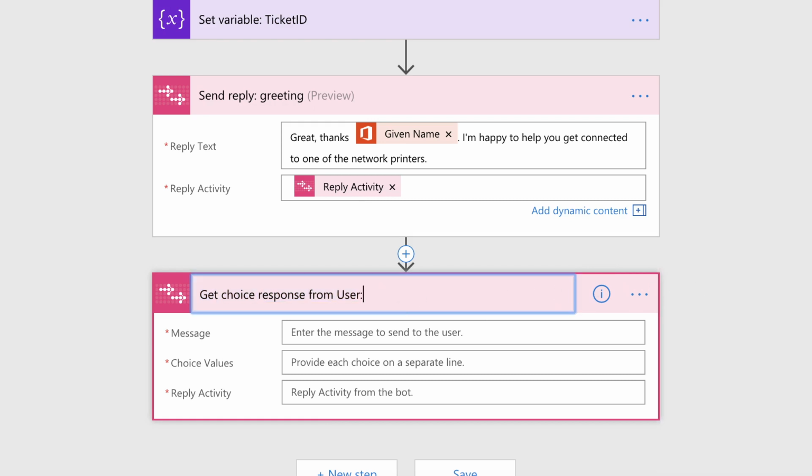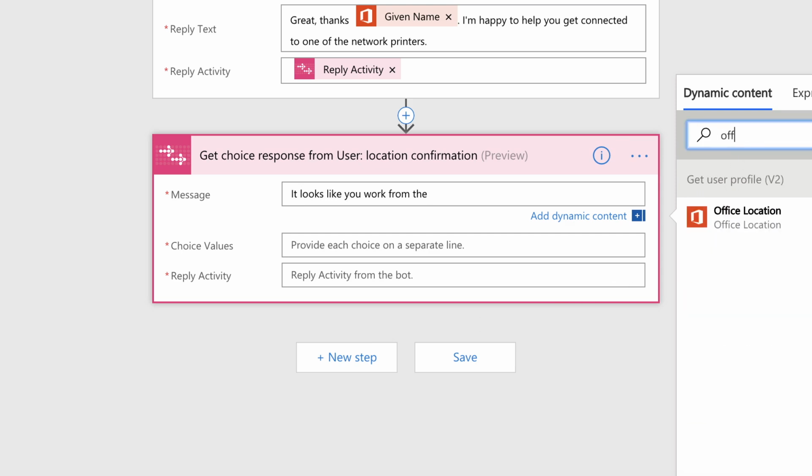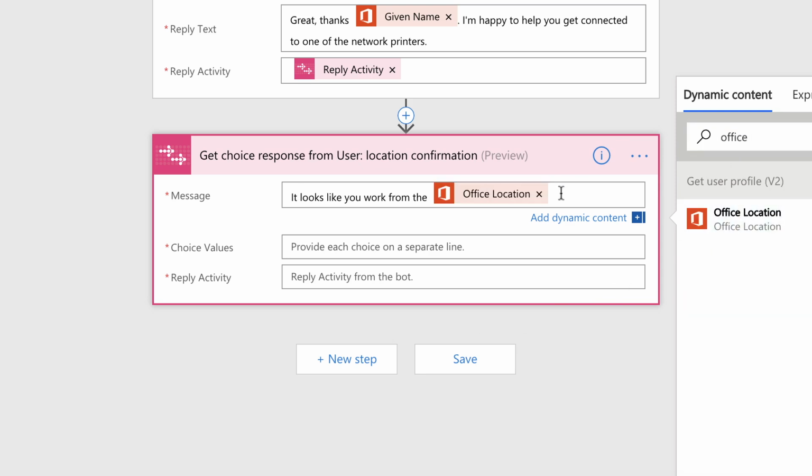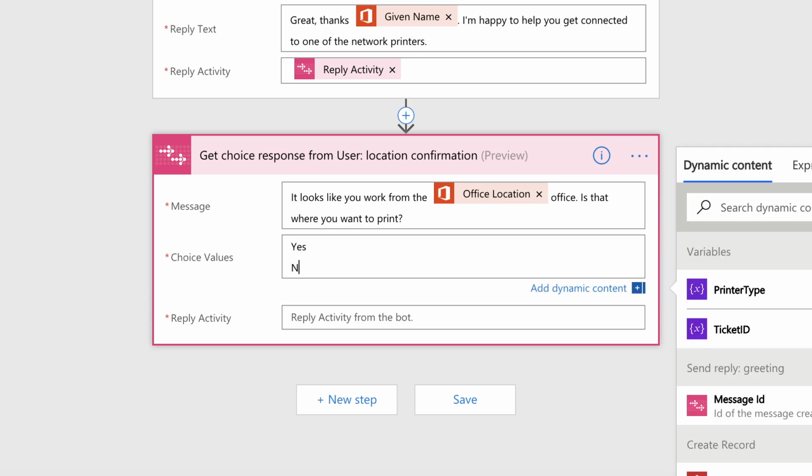And let me rename this so it's location confirmation. And my message here is going to be, it looks like you work from the whatever office location is in Active Directory. Office, is that where you want to print? And we'll give them the option of yes or no.